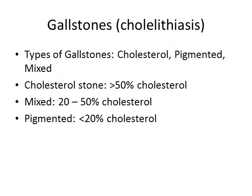And it's not to say that a cholesterol stone is 100% cholesterol and that a pigmented stone is 100% bilirubin. There are various proportions that are used for the definition. So a cholesterol stone has more than 50% cholesterol. A pigmented stone usually has less than 20% of its structure as cholesterol, and anything in between will be considered to be a mixed stone.